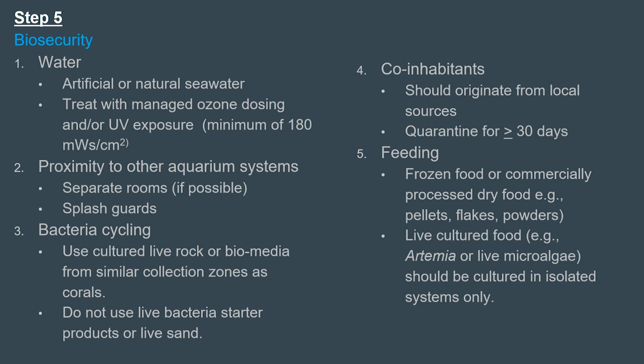Here are some of the guidelines to consider. Artificial or natural seawater should be used. And natural seawater must be treated using ozone dosing or UV exposure.